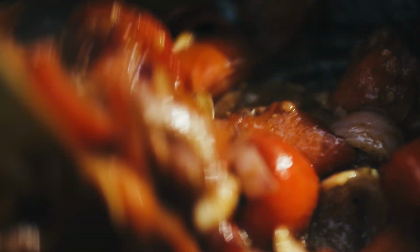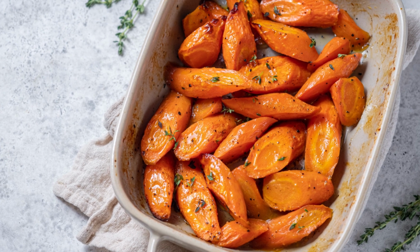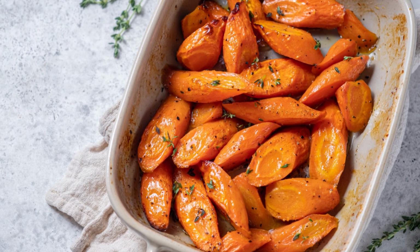They use butter to create a glaze, often adding other ingredients. A classic glaze that's used for carrots, for example, is butter combined with honey.